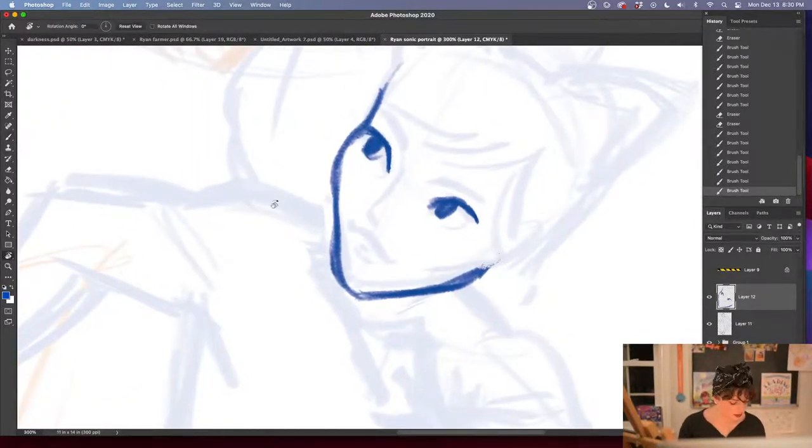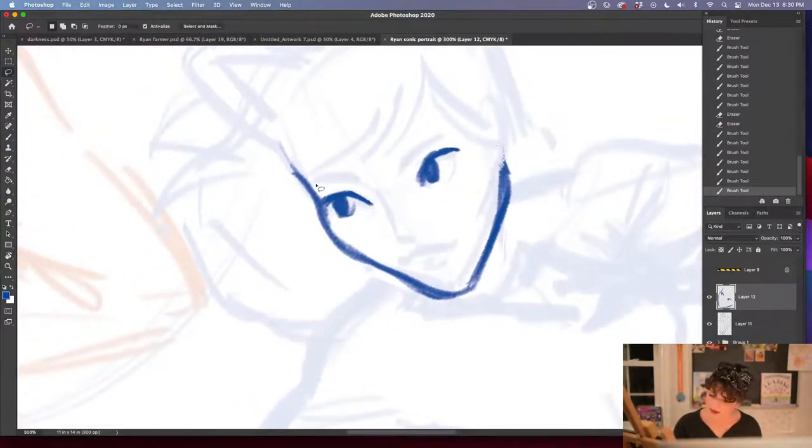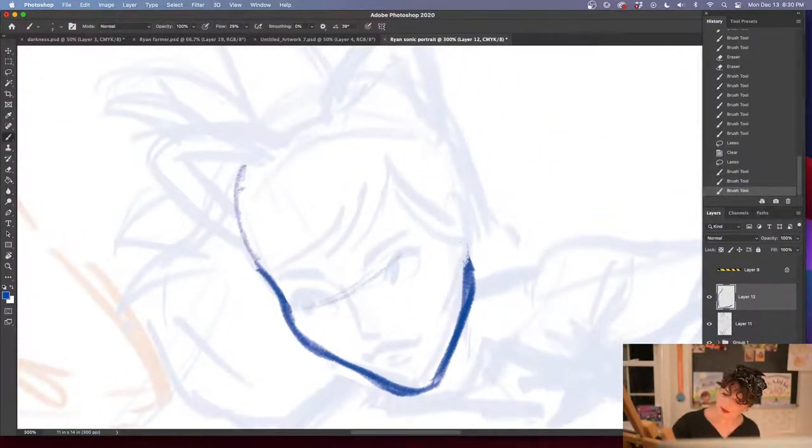Okay, you know what? I'm gonna rotate this and draw it that way because this keeps coming out really wonky. Have the tools. I should use them. Maybe finish drawing her head too.